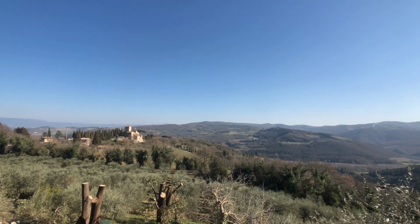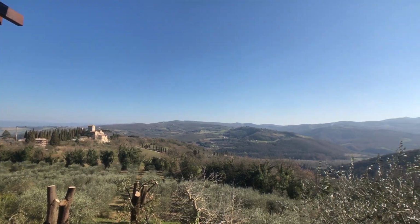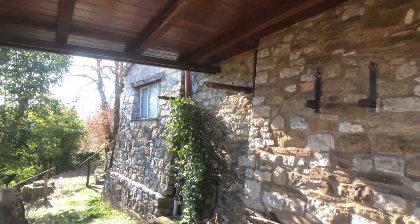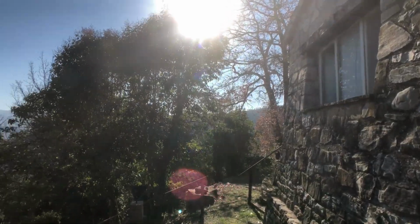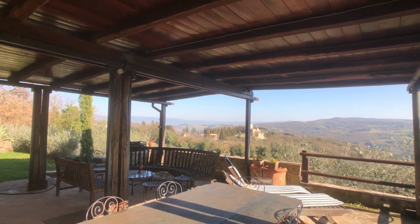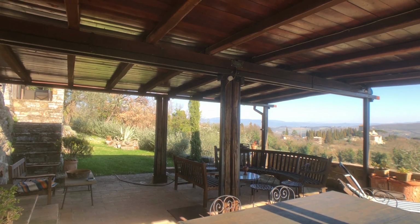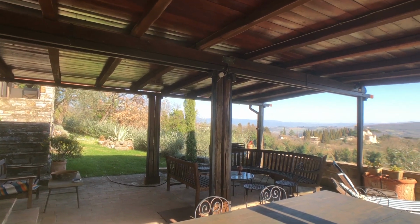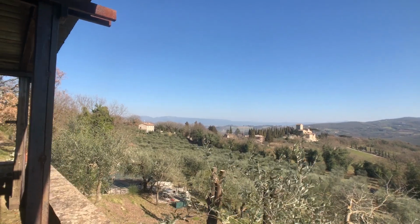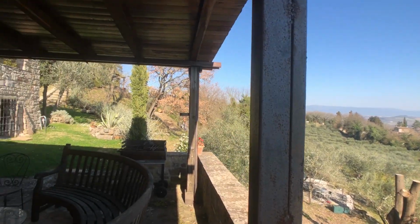Okay, I am going to give you a quick tour of Villa Giulia. This is a house which I really like. And one of the things which I really like about it, and I'm going to pull the camera around and step back, is that not only do you have this phenomenal view, but you have this absolutely amazing covered space where you will probably spend your entire summer. One of the nice things about here is you can look down and see the swimming pool, which is below, just if you had naughty children.